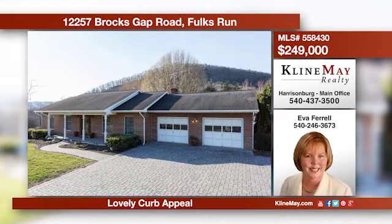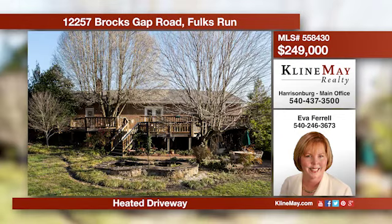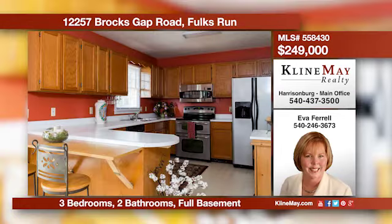This brick ranch home sits on a little over 1 acre with river frontage. There is expandable space in the full basement that lends versatility to accommodate most family situations. The multi-level deck highlights a water feature and lovely plantings. For a personal tour, call Eva Farrell today.